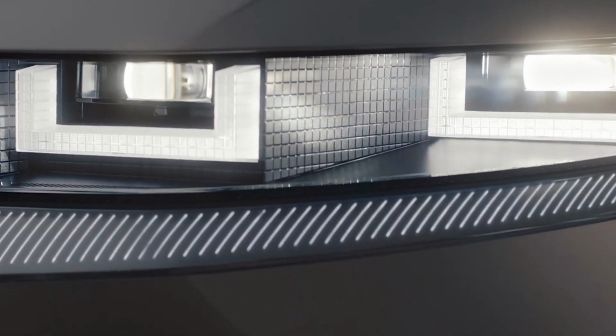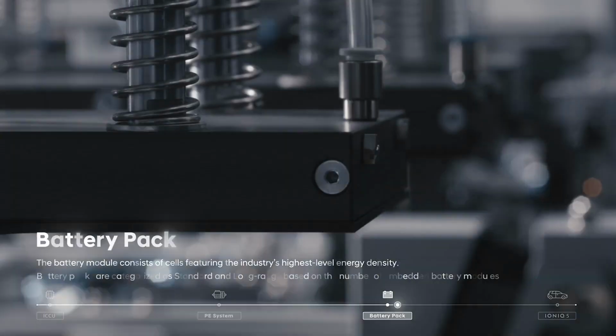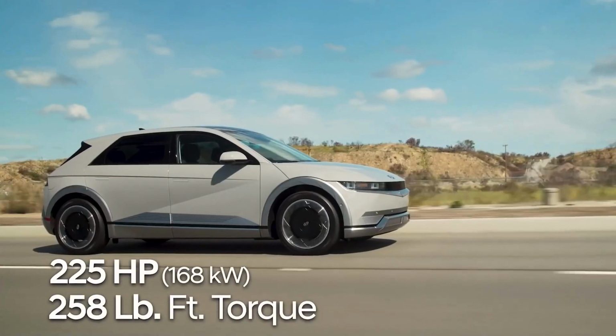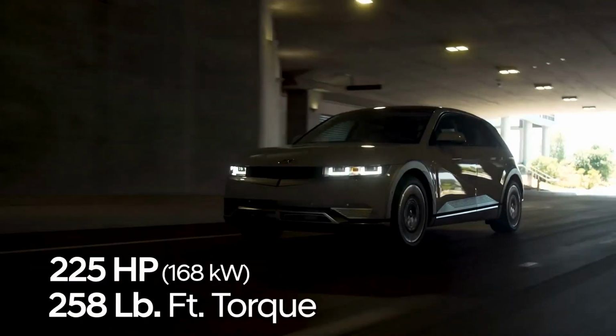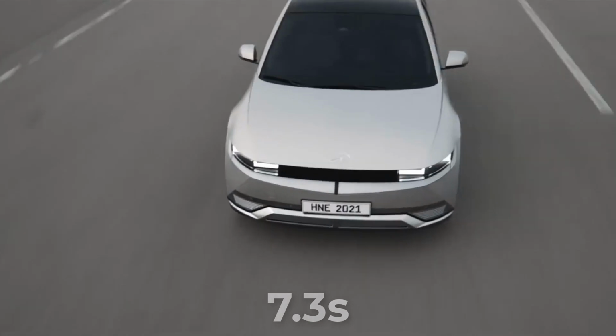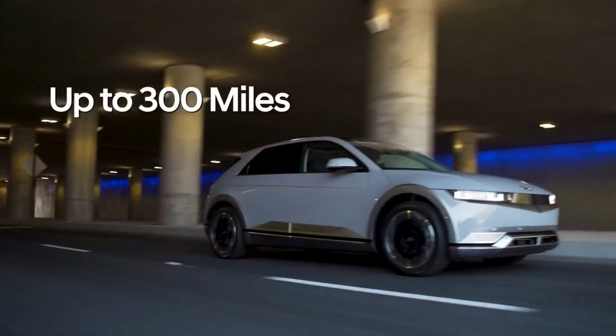At launch, the Ioniq 5 will be available in single motor or dual motor configurations, both powered by a 77.4 kilowatt-hour battery pack. With a single motor supplying 258 pound-feet of torque to the rear wheels, the 225 horsepower Ioniq 5 sprints from 0 to 60 miles per hour in 7.3 seconds and has an EPA estimated range of 303 miles.